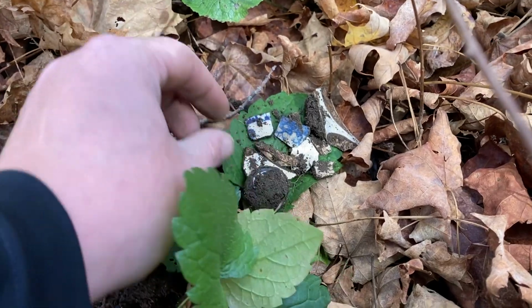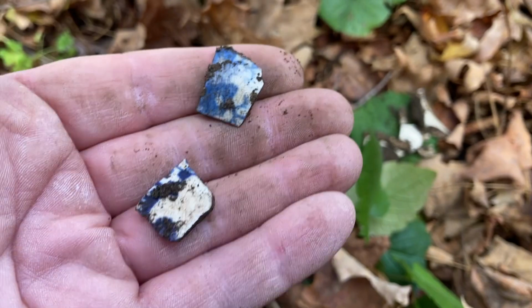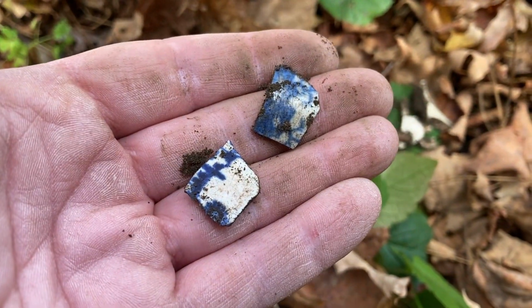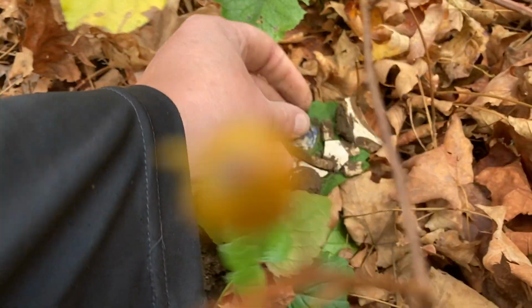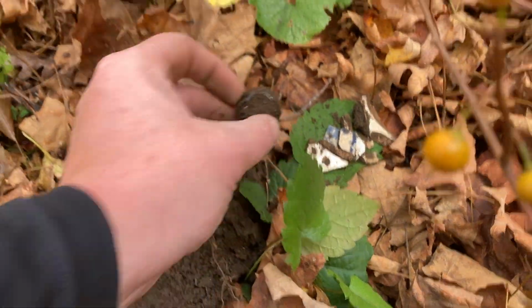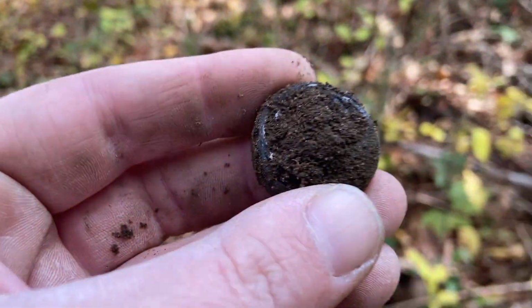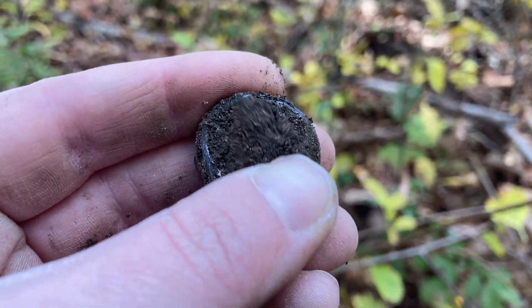Check all this out. Some really beautiful pieces of porcelain here. Definitely gonna keep those. May as well keep the other pieces too, why not? And then the last thing I pulled out was this piece here, which I wish I could just have some sunlight. That's gonna have to do.